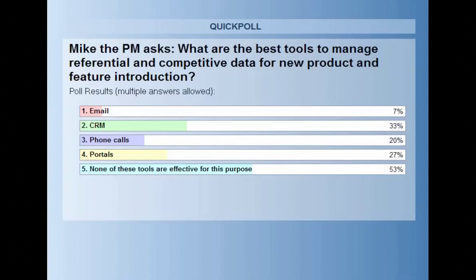The problem is teams don't usually go to the portal because it's difficult to access. It's for many different reasons. It's not updated frequently enough to make it valuable for them. And at the end of the day, none of the tools that exist today are actually very useful for this purpose. So now let's get to trap number 5.